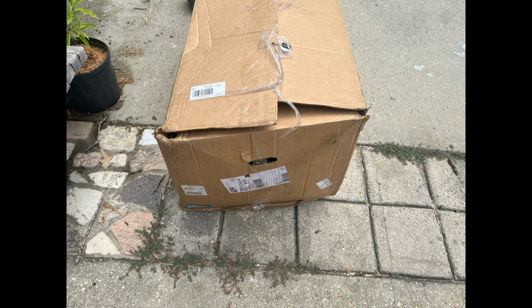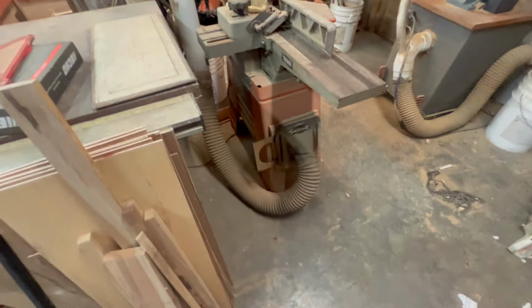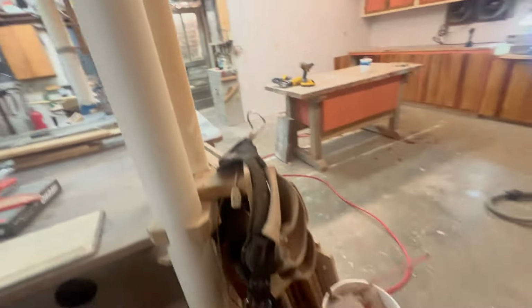I called them back up. I don't want this saw. I want my money back. No problem. It took many phone calls to get them to come pick it up, but they did pick it up, and I will get my money back. And I ordered a brand new one, and it came in 2 days. So, you know, hindsight's 20/20. But I would never buy a factory rebuilt tool from these people because they don't know how to put it in a box.